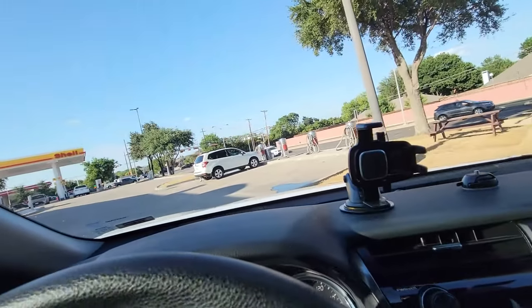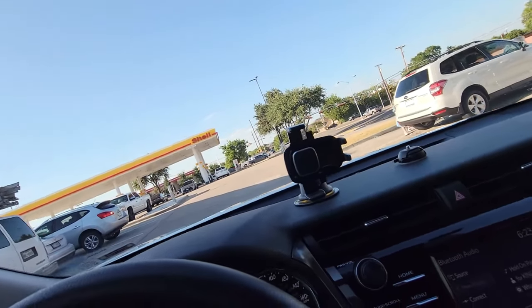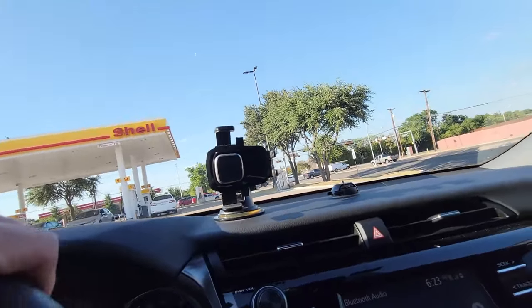Yep, that is the Plano Shell Car Wash, brand new AUTEC, and it looks like it did a fantastic job. I gotta find a spot to park first. So yeah, that'll be it.